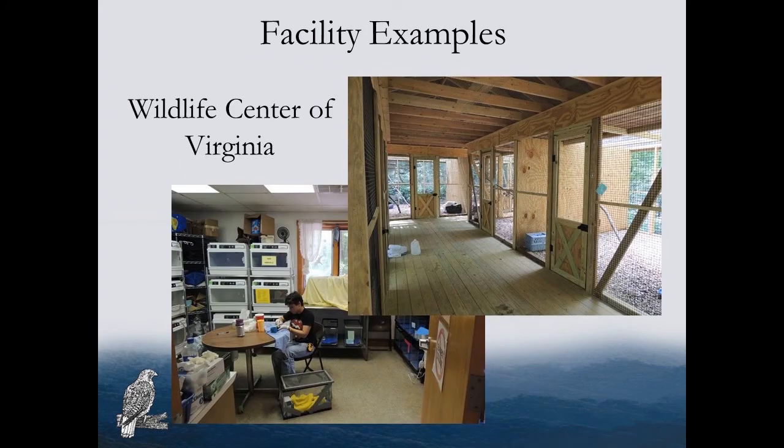These photos show the indoor infant care room as well as the outdoor small mammal complex at the Wildlife Center of Virginia. In the indoor photo, you can see that there is a lot of stuff involved in wildlife care. Having access to storage space, running water, and electricity in your rehabilitation room is essential. In our outdoor enclosures, you'll notice that all of the enclosure doors open into a second enclosed hallway space. This prevents patients from escaping should they slip past a caretaker and out the door of their enclosure.